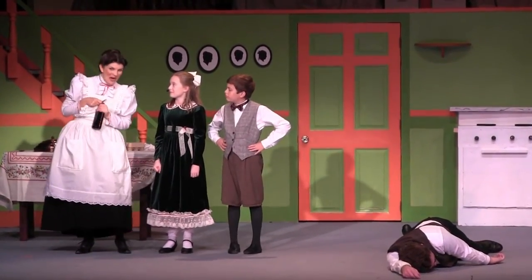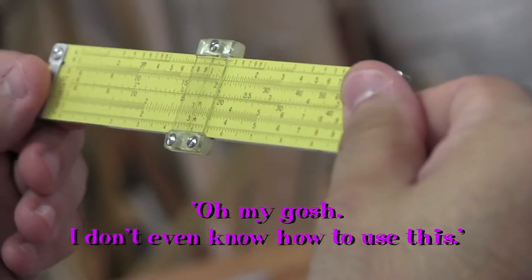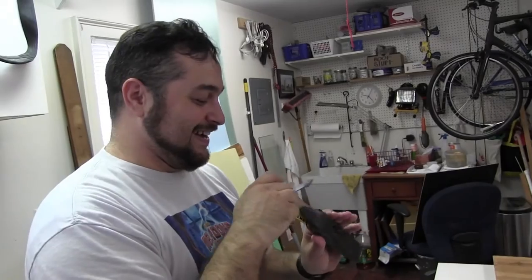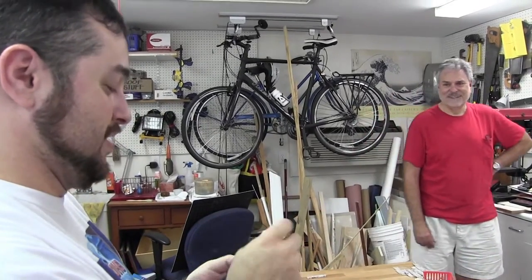Rum punch, my favorite. Oh my gosh. I don't even know how to use this. This sent men to the moon. That's right. Oh my gosh. In a vehicle that has far less computing capability than your car. Than my phone. Well.